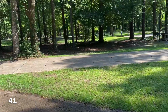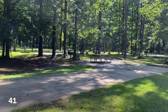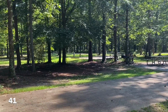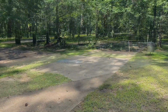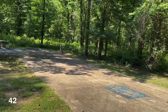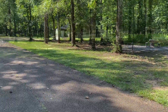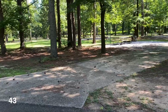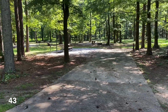On the outside of this loop, site 41, it is a full hookup site. It does kind of back up to the other loop sites as well, so you do have some close neighbors and have a little more sun in this site. Number 42, handicap accessible, double wide site here, as is close to the bathhouse. 43, the back end site right here.